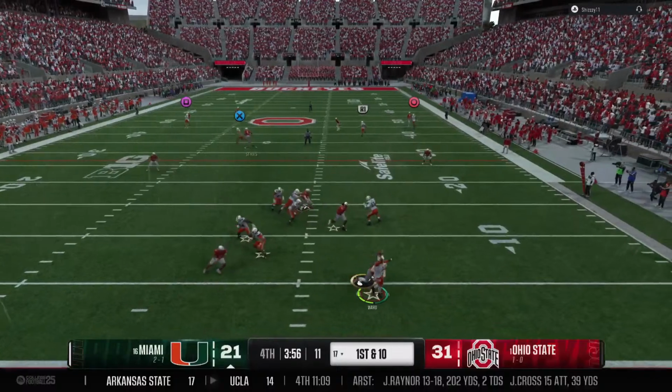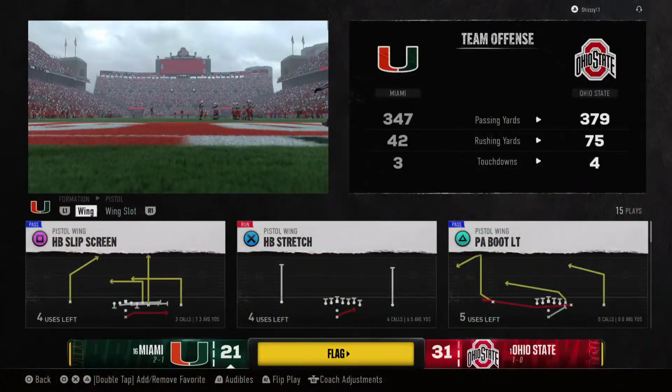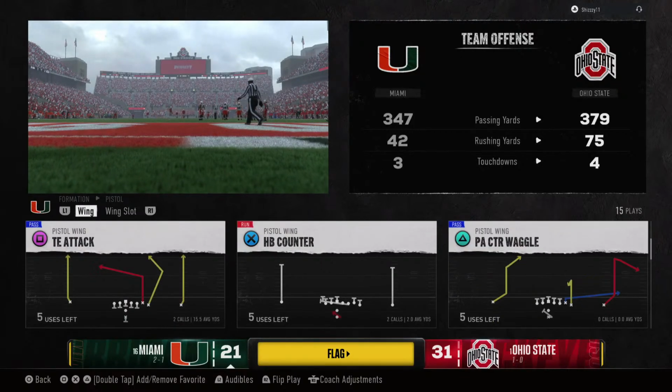I know Kevin and those guys will be keeping an eye on it for us. He just throws it away, and I think the flag's going to be coming in. There it is.